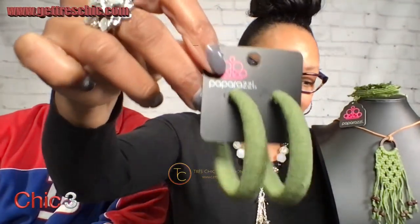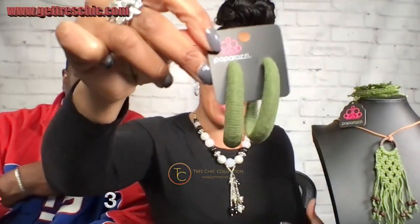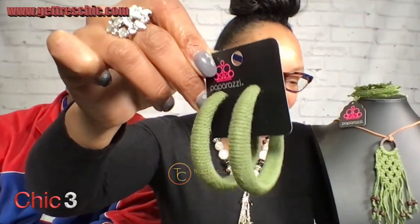This set is so fire. Like, this is a must have. You can wear this all year round. So cute. Dress it up, dress it down. I can do anything with this, okay? I could just make it happen, all right?